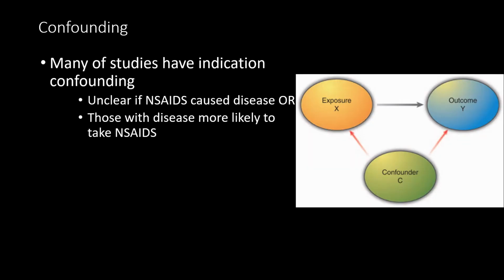compared to children who did not use NSAIDs. It should be noted that many of these studies suffer from confounding, where they're not doing a randomized trial to see if NSAIDs cause empyema, they're just looking back at patients with empyema and seeing if they took NSAIDs. So we don't actually know if NSAIDs caused the empyema or if they just had more severe disease, so needed to take NSAIDs to treat their symptoms and then wound up with empyema from the severe disease.